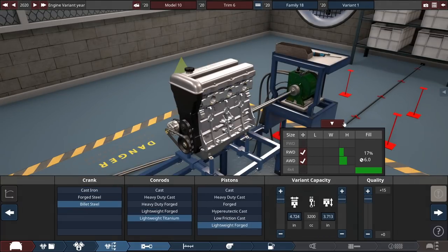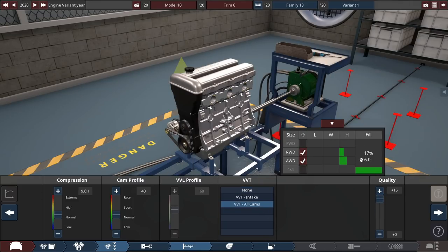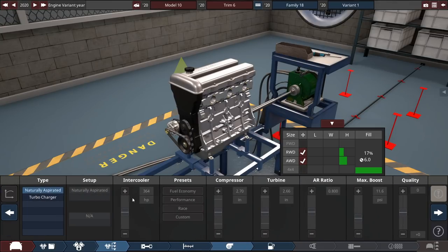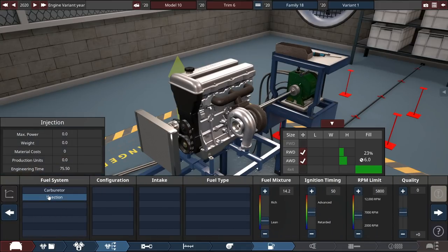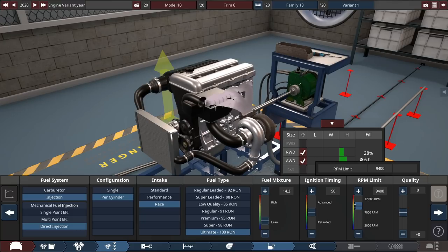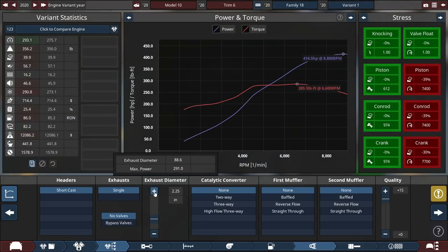So make sure the year is 2020. Increase the quality to plus 15. Now this car is of course going to be quality spammed for the engine at least, because we're going for a crazy amount of power. Let's go for a 10 to 1 compression ratio. Turbocharged. Race tune preset. We will tune it more, obviously. Direct injection, the best of the best. And we'll increase the RPM to like 9,000 plus 15, and give it no mufflers or catalytic converters because we don't need those.